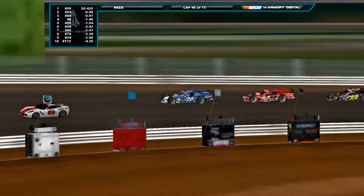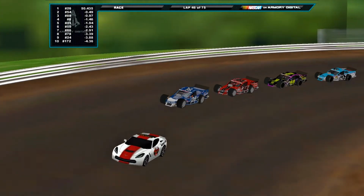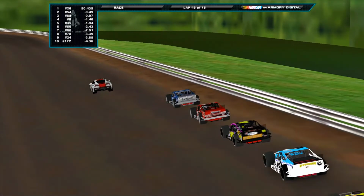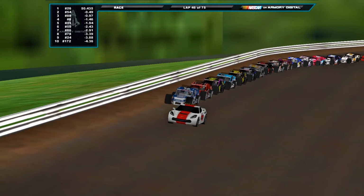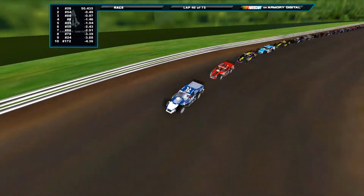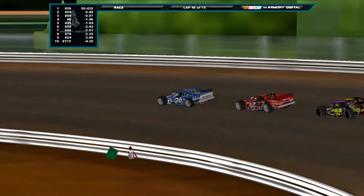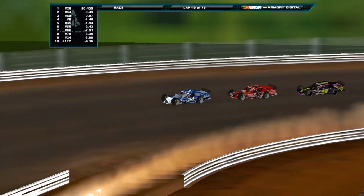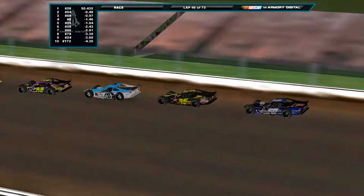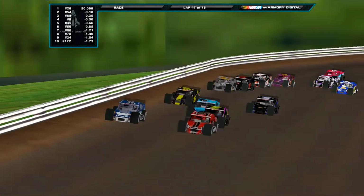Caution lights on the pace car are out. We're getting ready to go back to green flag racing here. Gonna lead us to the green flag here. Hopefully we can get more than two laps in. Good start. We're gonna go on board with the 50 there.